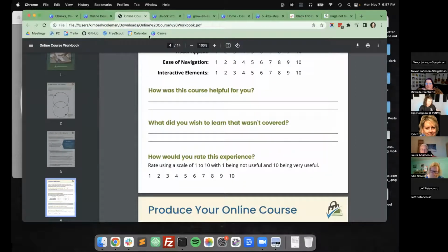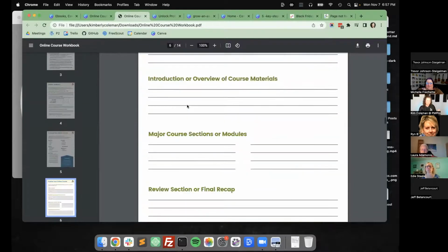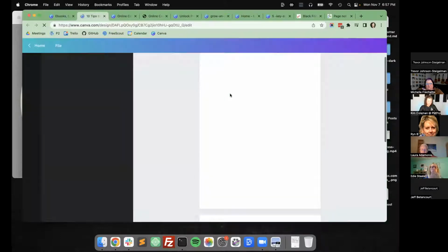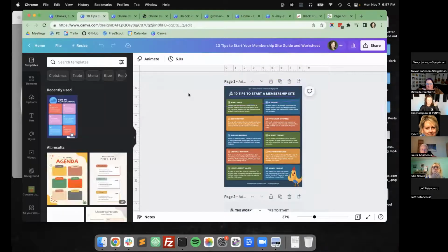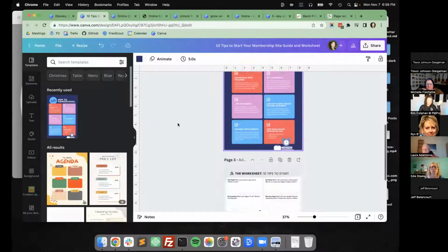So if you're not design oriented, you can say, that looks good, and change it out to your brand colors and add your brand assets. Yep. I'll show you one that we did with just that. We did this 10 tips to start a membership site. And you can see it comes up in recently used, but this was the design we started with.